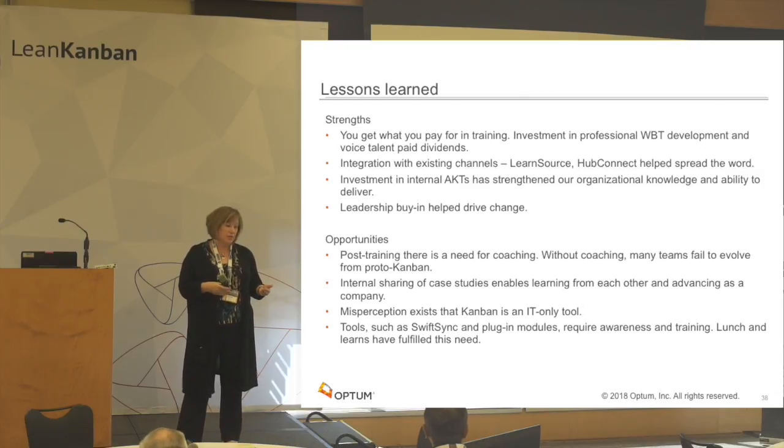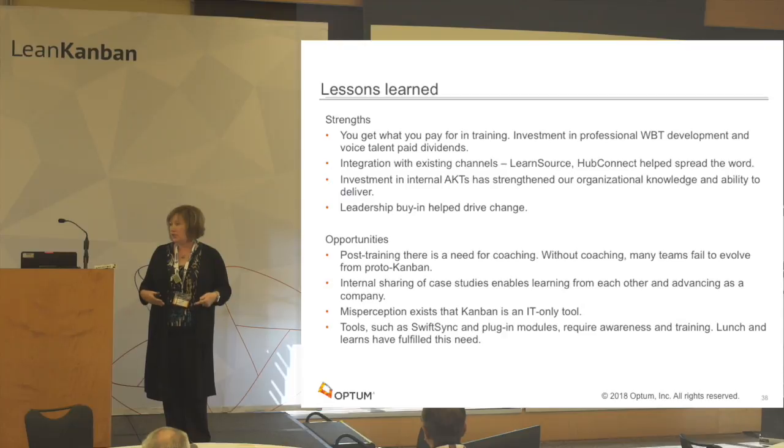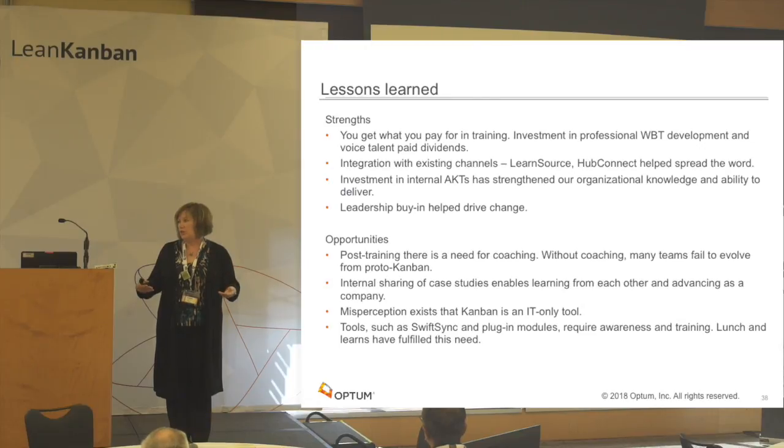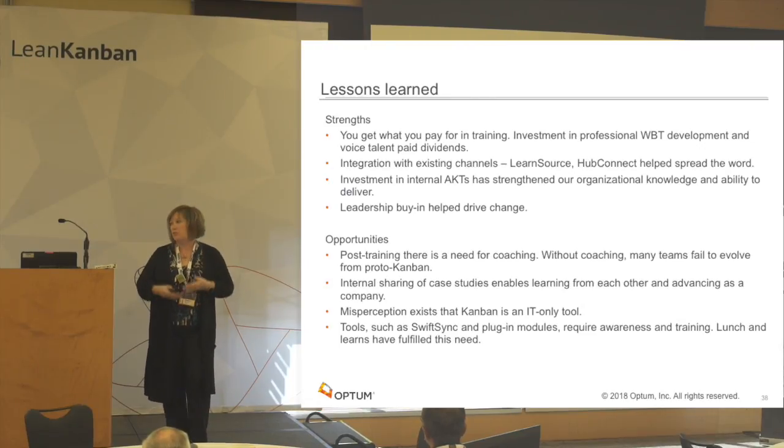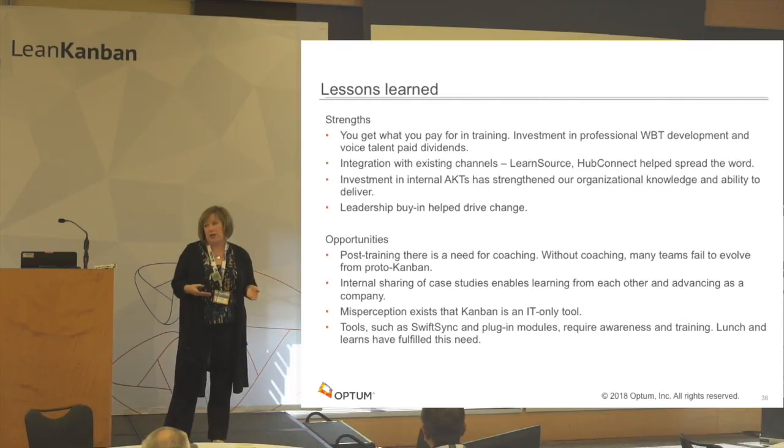Now, the other thing that helped us, as much as we loved our trainers that got us started on this, was that investment in the internal AKTs, because it strengthened our skill set inside the company. That means anybody can reach out and call me, or I can go out to the forum and monitor how things are going. I can prod people along. I can answer their questions. So that strengthened our company's skill set as a whole.